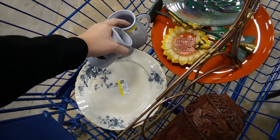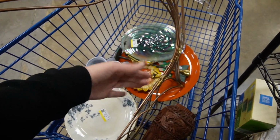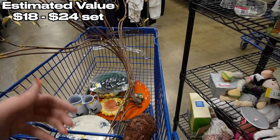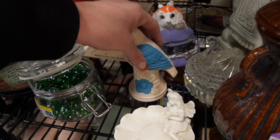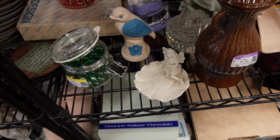Stick those in here. Well, I started with two things in my cart. I got rid of the plates. I'm probably gonna get rid of these plates, and we did a complete do-over. Gosh, was that there earlier? Secret Garden. This was there earlier. I was gonna say I think that's Avon. It is Avon.